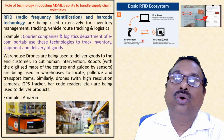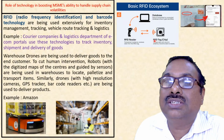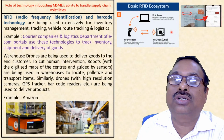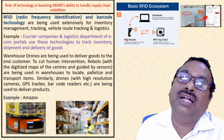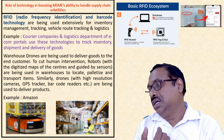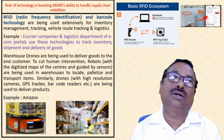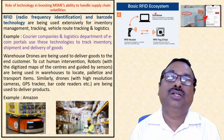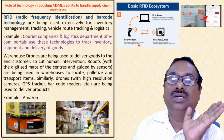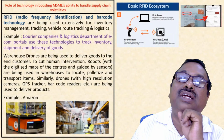Next, coming to RFID. This is an RFID reader. This is a database. This is an RFID tag, a chip, which you attach to any product. The RFID reader reads it and sends it to the database. So you know exactly the location. In some cases, earlier materials would be in the warehouse but you could not find them. But if it has an RFID tag, one can easily know where the unit is, because it sends a signal, which is received by the RFID reader, and it gives it to the database.